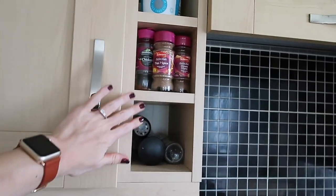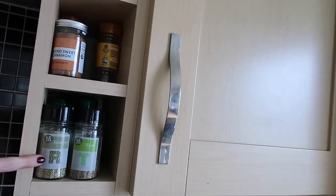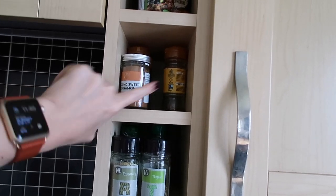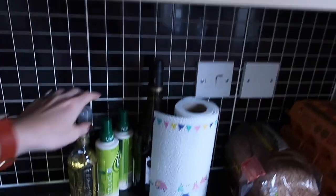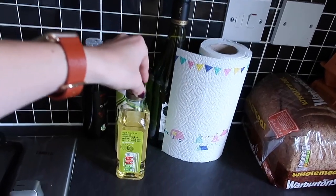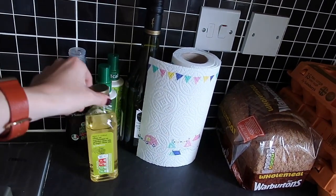Beside that you've got more seasoning, salt, pepper, just kind of random stuff. We pick some things up each time that we go. Rosemary and thyme for our potatoes, cinnamon, chilli, just lots of different things, and we've got booze up there. And then we've got Fry Light, some olive oil if we're using it for some sauces and stuff, and some balsamic glaze.